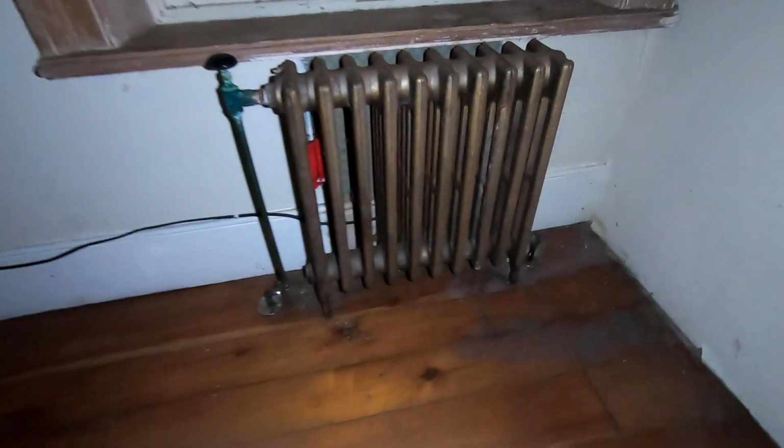So continue on through this peeling paint room. See what's going on back here. Well, this is just a random room. Nice big radiator there to keep it warm. And another big window. Nice trim around the window.